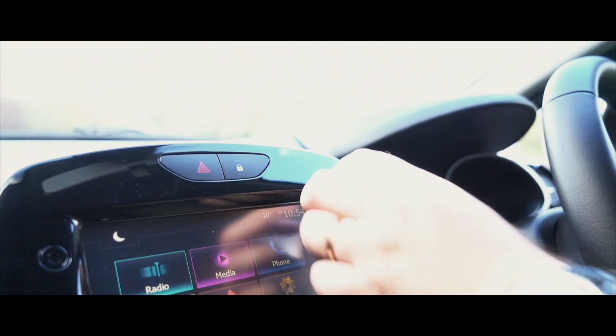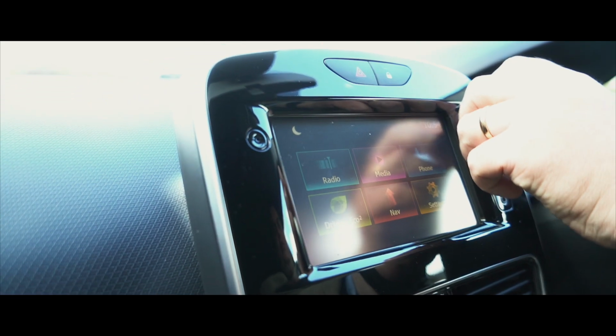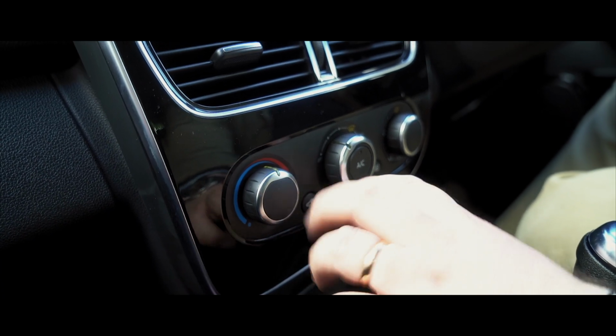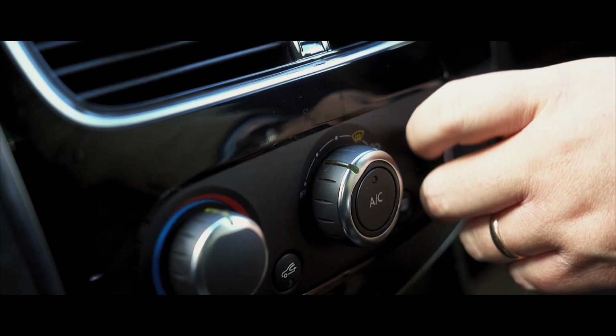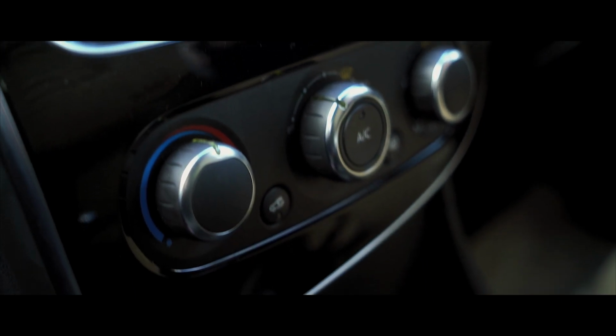The radio does actually have this sort of volume control, although for some reason it's on this side. It's a bit strange, but it's there. You can obviously turn that off entirely if you want to. The controls here are very easy to use. This car's only got standard air conditioning, and they feel actually quite high quality for this sort of car. It's a real step up from older Renault models.